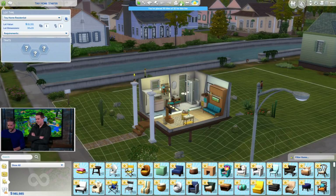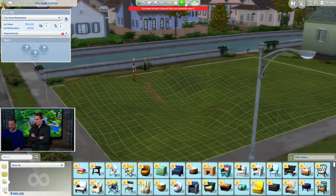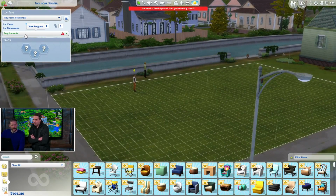I love it. Absolutely. So I'm actually going to blow this lot away real fast, and we're going to just start from scratch. There you go. Okay. So we have a tiny home residential.